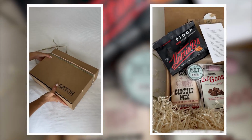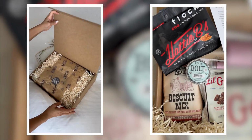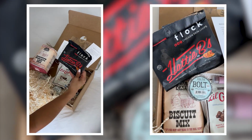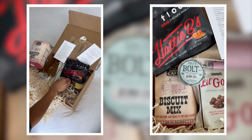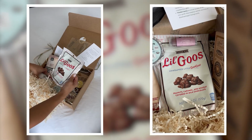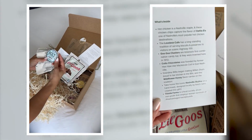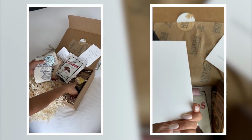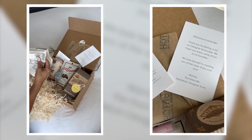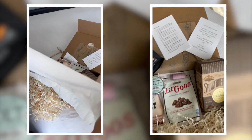Okay, this was everything in the box. We have this Nashville dish towel. What is this? Ooh, hot chicken skin chips. Yum. Biscuit mix. We have peanut butter almonds, chocolate, shortbread. Oh, cute. It tells you everything. All local Nashville stuff. And thank you, Nashville Nordstrom designer team.